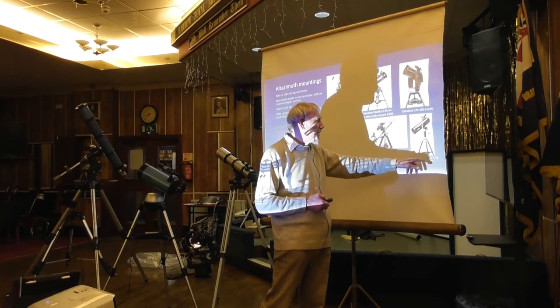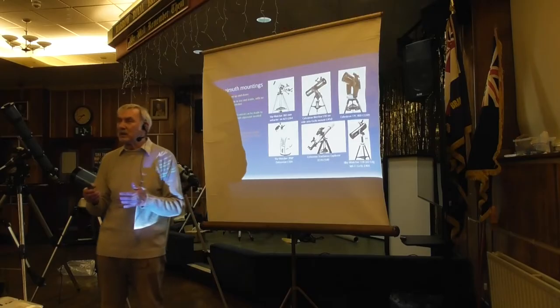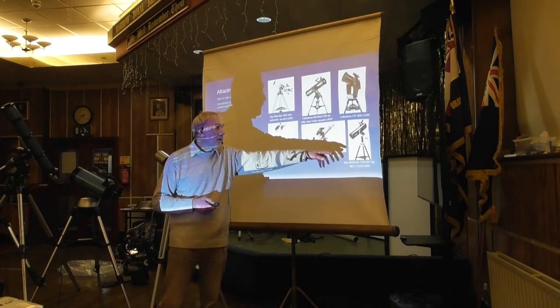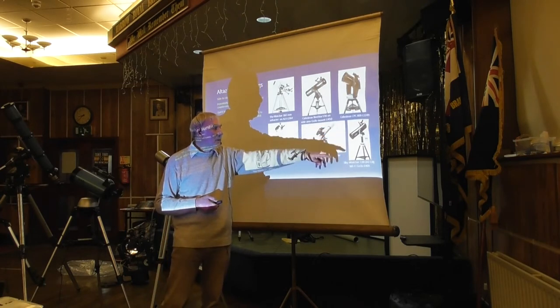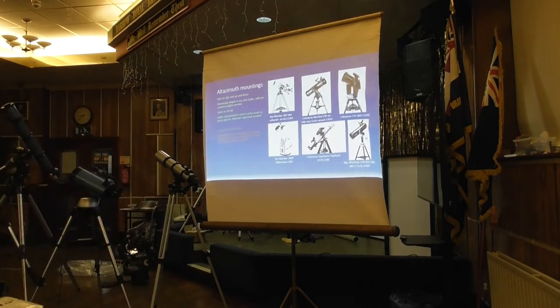And the Skywatcher 130 AZGTi, £409. There's a little Wi-Fi symbol there. It looks a simple mounting, but it does have the ability to link to a special app on your phone, and it has got motors, so it will drive to any part of the sky. That's for the whole thing, including a tripod and the 130mm reflector. This is a 130, and I'll show you another 130 at the back here. This is a 130mm reflector.